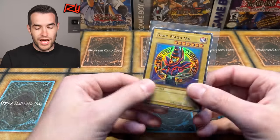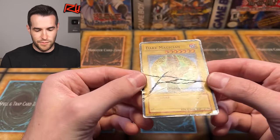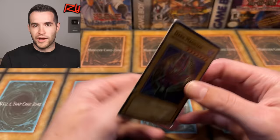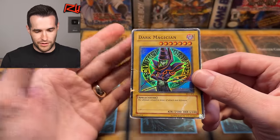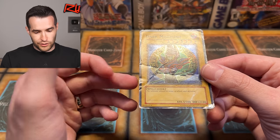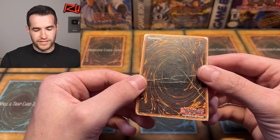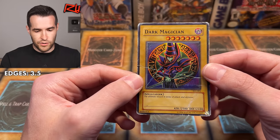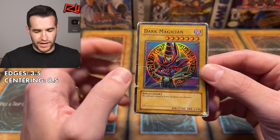My next card is another Dark Magician. This card also is in fantastic shape. And if I had to predict this one, these should be gradually getting better and better condition. Yeah, great shape. No, they're gonna all be bad, but they're getting worse. This one, edges are, look at that, it's literally bent. I said five last time, so these gotta be like 3.5. Centering, let's do centering, because that one's always the best one. That's probably like an 8.5. It's a little bit pushed down.